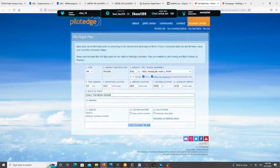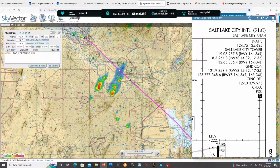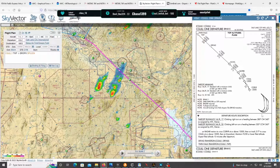So FedEx 763 heavy, CBDLC, all that is fine. Get that filed. And I'll just brief the SID. Seagull, so we're just going to get a vector to Corver and climb via the top altitude, which is flight level 230, turbojet only. We'll be fine with that climb gradient. So we're going to be taking off south.